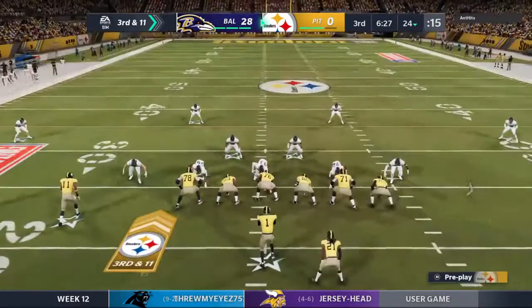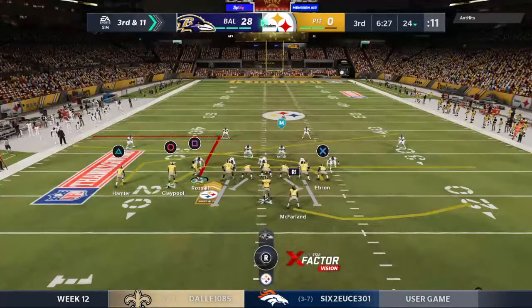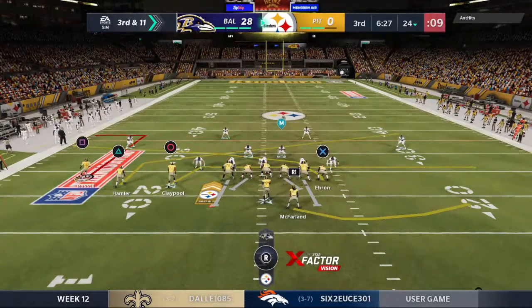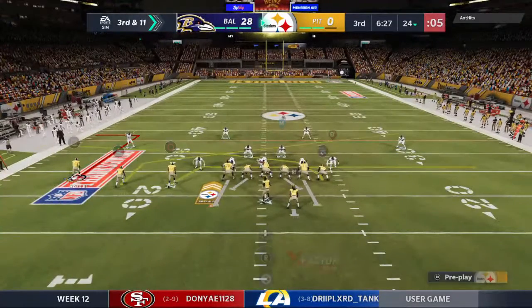Check, 55, Mike. Mike, 55. Right there in the middle, 55. You ain't going nowhere.